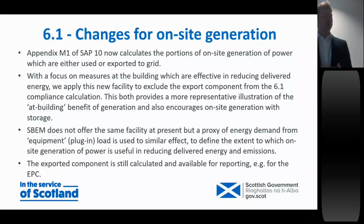And it was also with the PV export element as well, where that does nothing for the building. So that's discounted from a building standards or a building regulation point of view going forward. SBEM does a similar point, but it doesn't take into account the export element itself. But what it does do is it takes a look at your equipment load, your plug-in load, and uses that to a similar effect. A really important point though is that last point now around EPCs, that the export component is still taken into account for EPC production.